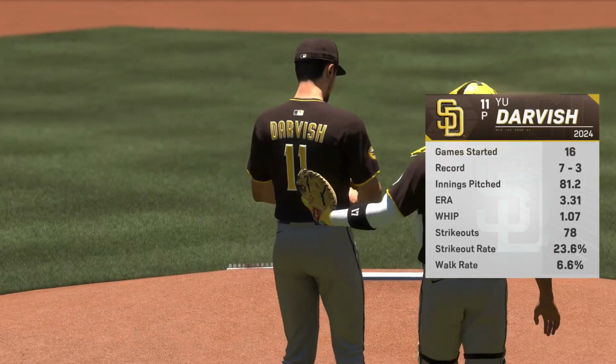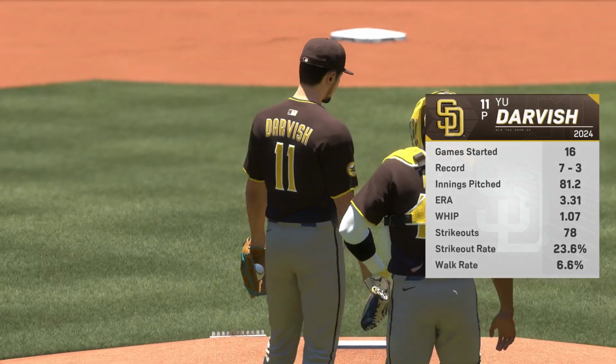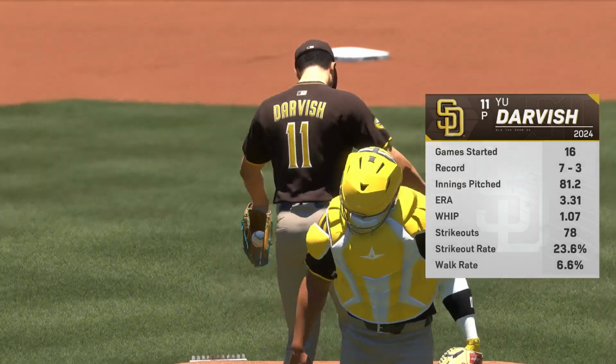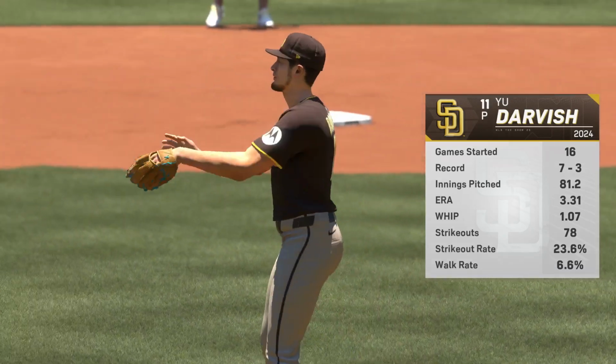Back here in Miami, today's starting pitcher, Yu Darvish. Great sinker. Although it's not his primary pitch, it's really a pitch that he can go to. Misses the barrel of the bat, gets ground balls, and lets the defense work behind him.